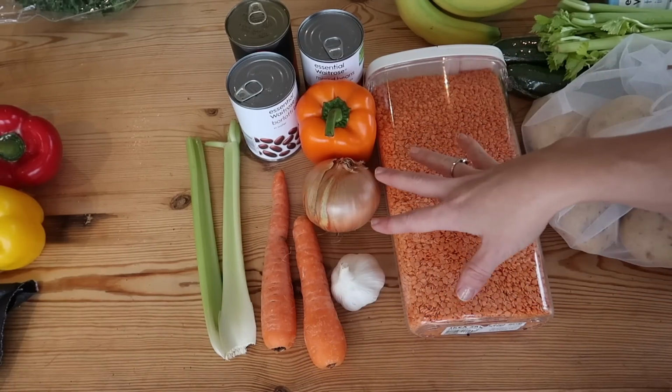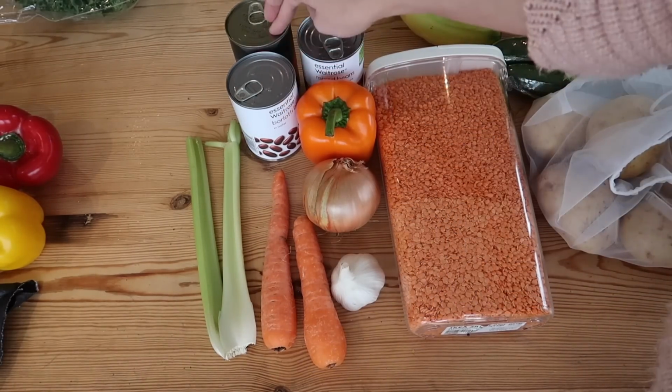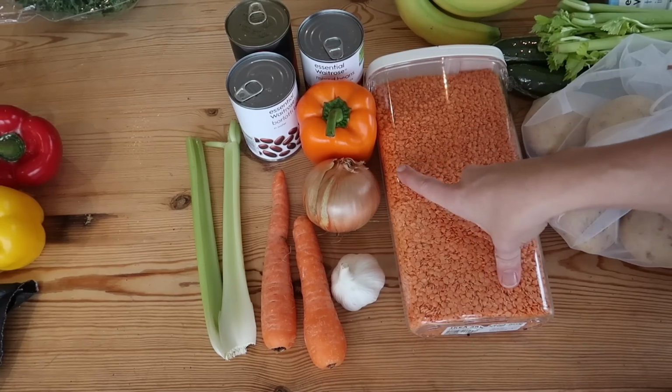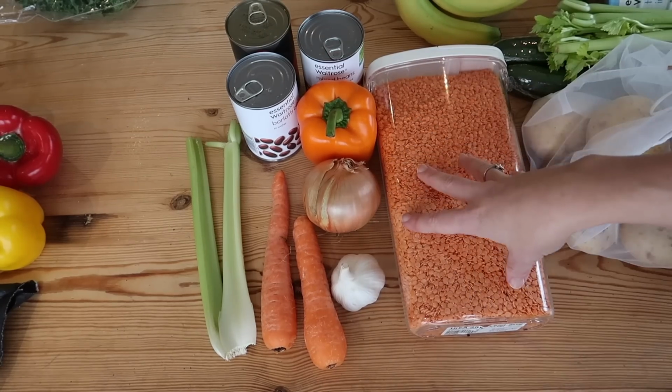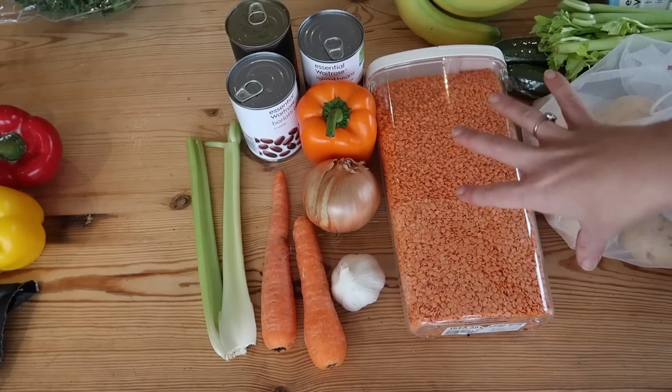I literally just fry everything off, then add in the lentils and all the mixed beans and the chopped tomatoes, as well as some vegetable stock, which I have got already. I also add in some mixed herbs to add a little bit of flavour, and a bay leaf, and it's a really delicious meal.